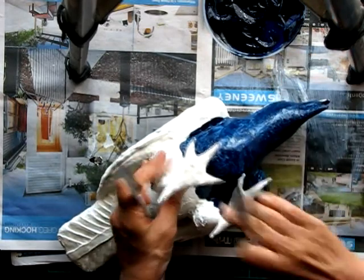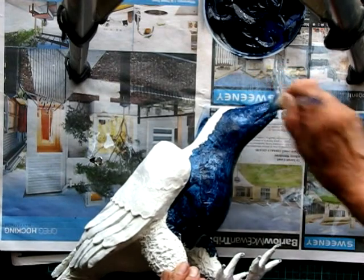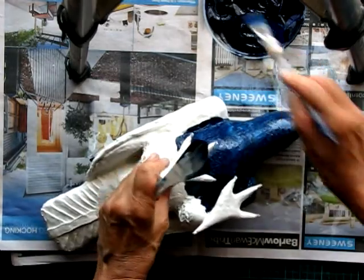I'm trying to get into the crevices of its beak there. I'll probably do 2 coats of paint, but we'll just see how this turns out.